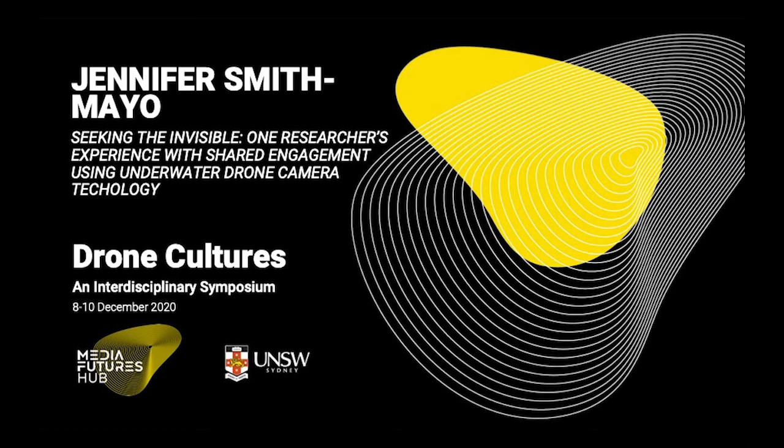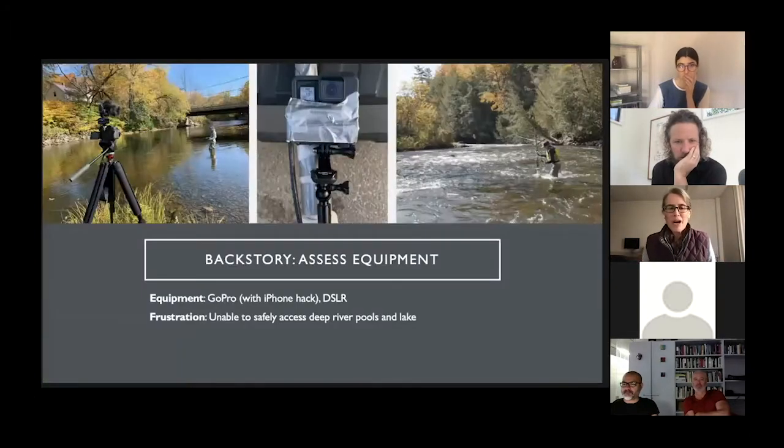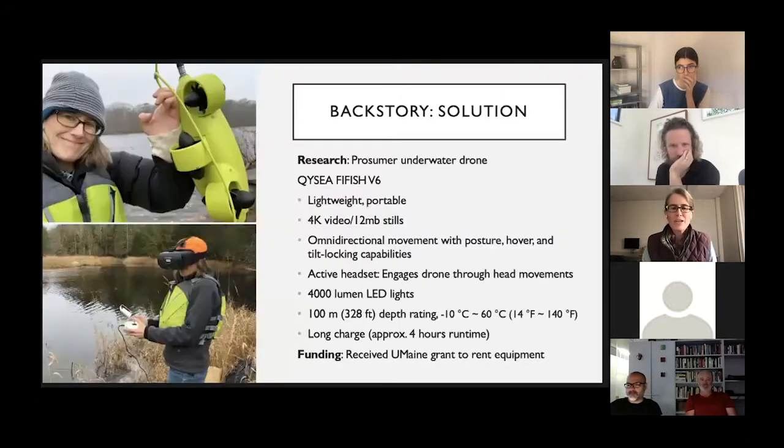as they did their spawning migration from Lake Memphremagog to the Clyde River. And I was frustrated by my equipment. I was using a hacked GoPro and getting into the water, but I couldn't go very deep. It was not very safe. The pools were too fast moving, and I couldn't really get good footage in the lake. So I did some research, and I found a potential solution.